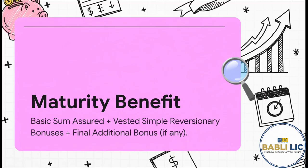So let's say you see the policy all the way through to the end. Congrats, you get the maturity benefit. This is a combination of your original sum assured plus all those yearly bonuses that have been added over time, and you might even get a final one-time bonus as a little loyalty reward.